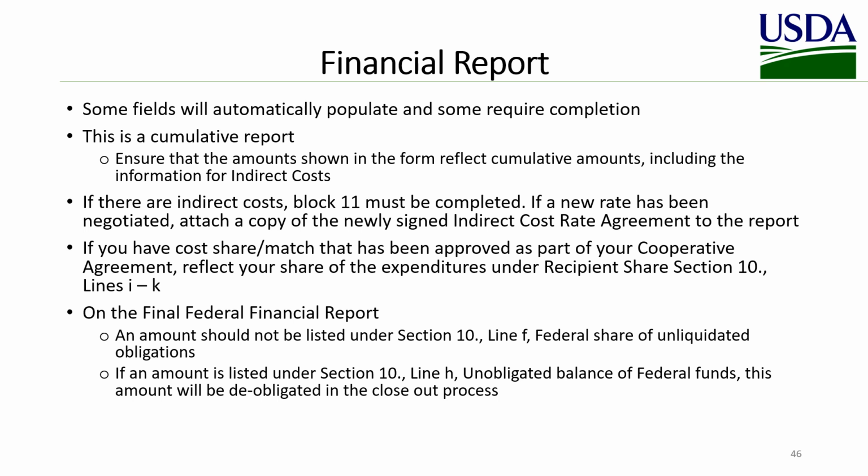If you have cost share or cost match that has been approved as part of your cooperative agreement, reflect your share of expenditures in the recipient share section. On the final financial report, an amount should not be listed for federal share of unliquidated obligations. If there is an amount listed on this line, it usually means we have advanced funds to you that remained unspent by the close of the agreement and would require repayment to us.